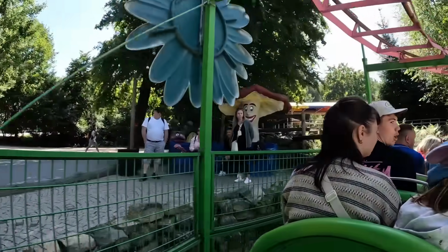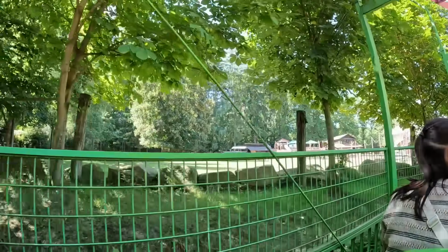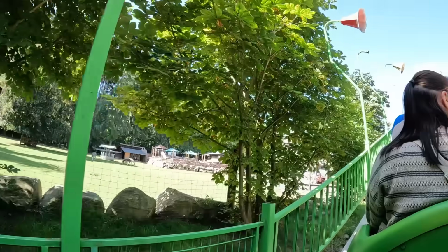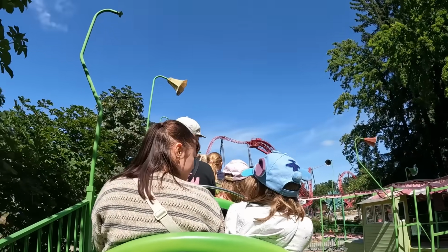Yeah, definitely busier than when we came in the park, but the queues are really quiet. Oh, some donkeys over there. Lots of play equipment in this park as well. That's for the little ones, and there's Dynamite.